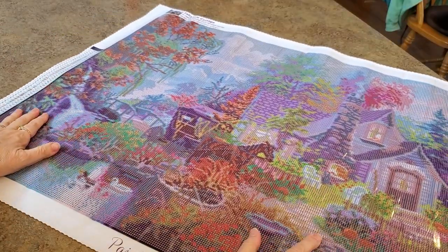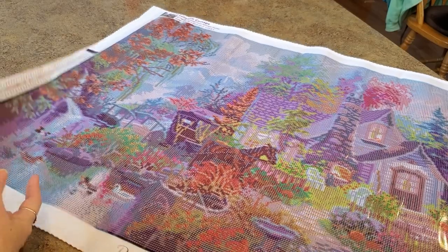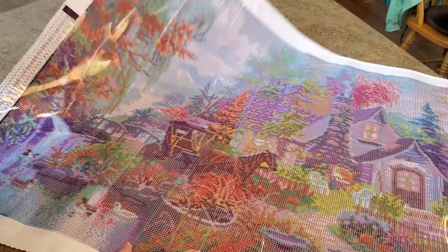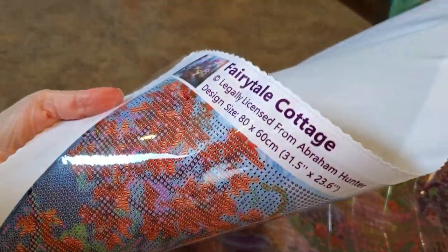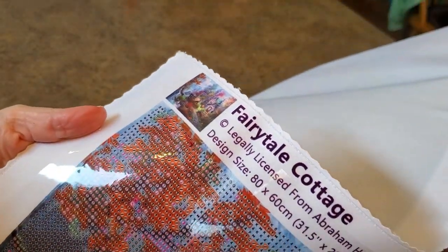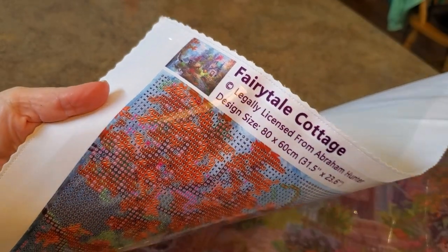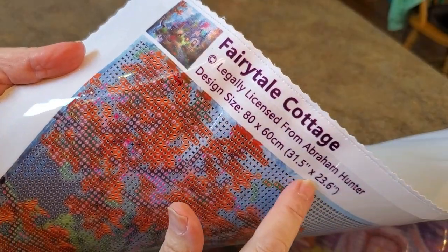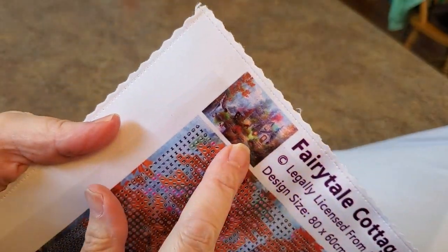Okay, there it is. What's it called? Fairy Tale Cottage. Oh, I am wrong. It is not Dominic Davison. This one is Abraham Hunter. I am so sorry. This is a typical size for them, 80 by 60, legally licensed Abraham Hunter Fairy Tale Cottage.